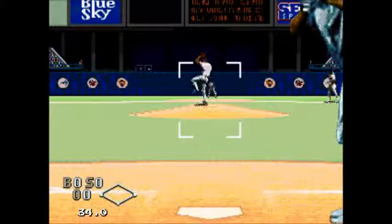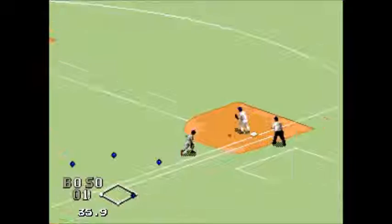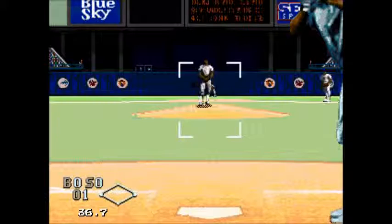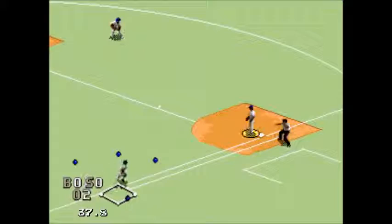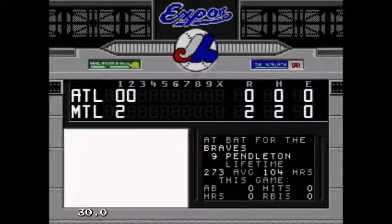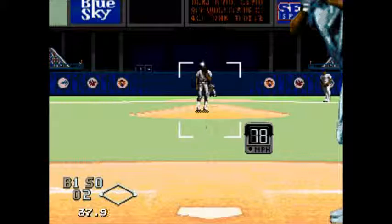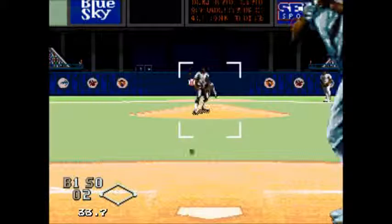It's a chopper to third. Next up, number 23. It's a one hopper to second. You're out! Next up, number 9. It's a chopper to second.